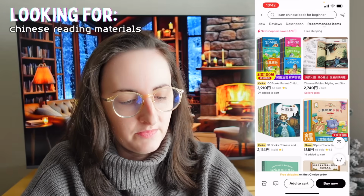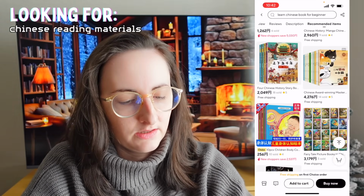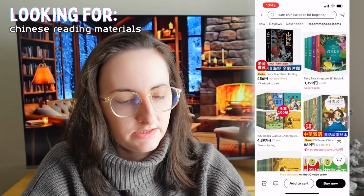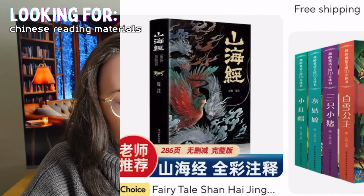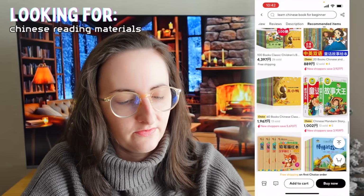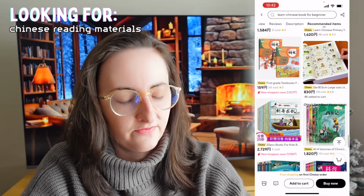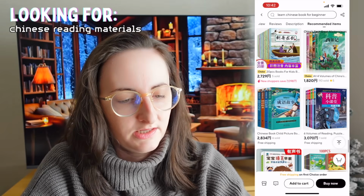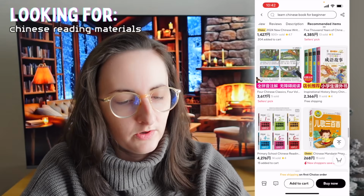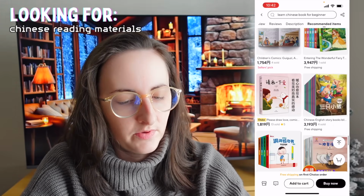I'm going quickly there because I see what those are about, and I'm not really interested in translated stories. For example, you can see here, this is definitely Snow White, and I'm not interested in translated stuff. I would rather have original Chinese stories, maybe simplified for children, but not translated stories. I think I'm going to go for that first one because, to be honest with you, it ticks all the boxes for me.